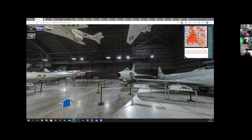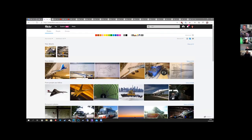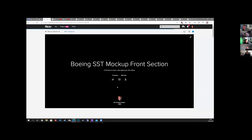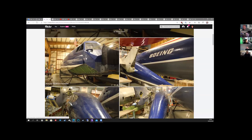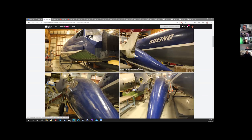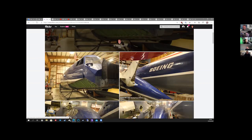Well, since we're talking about SST, there's a piece of the mock-up. Here it is. So they have to store it there. And probably those pictures are a few years old. So yeah, maybe they have put it a little bit more together, but I doubt it. Yeah, probably. But they effectively recovered the front section. Oh, interesting. Okay.